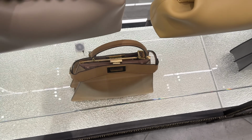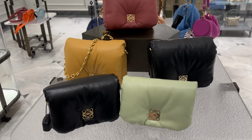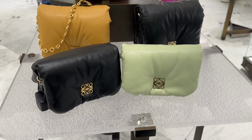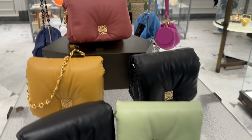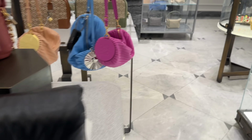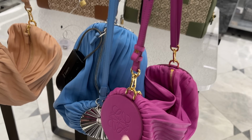really pretty as well. And then over here they've got some Loewe bags. I really like these actually. Especially, Loewe does so many great colors. Like look at this muted, kind of terracotta color, really cool. They have a lot of actually quite interesting bags.